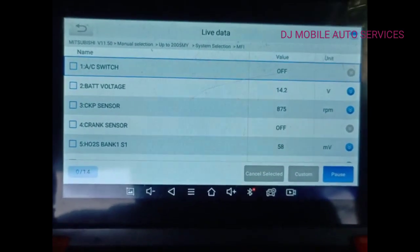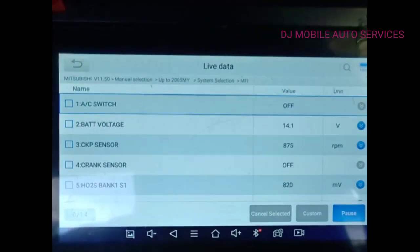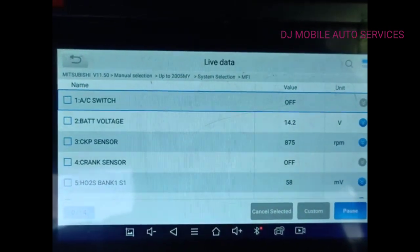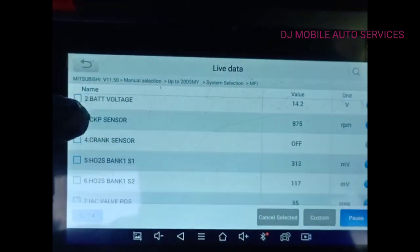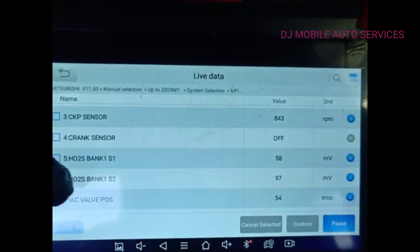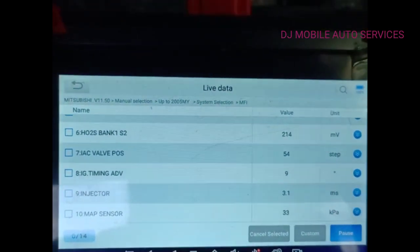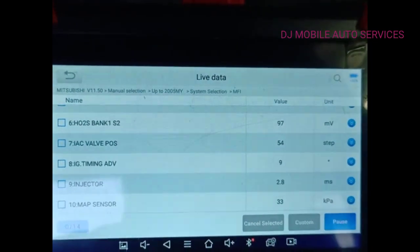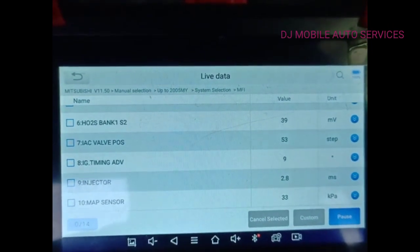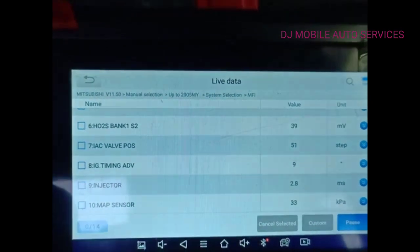As you sit here, you're seeing the crank sensor at 875 RPM, and you're actually seeing the RPM dropping. The light you see flashing is the ABS, but that always happens when you're scanning a Mitsubishi, and the neutral switch just blinks as the norm. You're seeing the crank sensor RPM dropping. My O2 is switching back and forth from rich to lean. The timing is at 9 degrees advance. My injector pulse width is slowly decreasing.